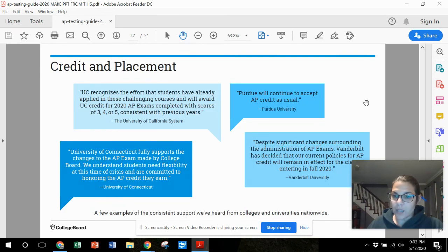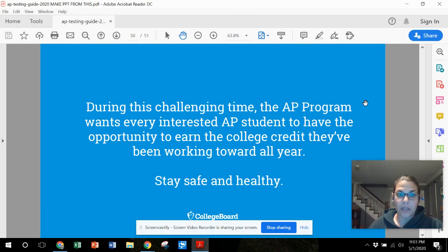A lot of colleges, almost all of them, are accepting AP scores this year, even with the change. These are all of the different schools. So College Board wants you to know, during this challenging time, the AP program wants every interested AP student to have the opportunity to earn the college credit they've been working towards all year. Stay safe and healthy. And I echo the same. I hope this helped.